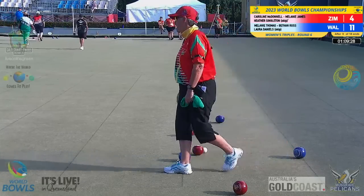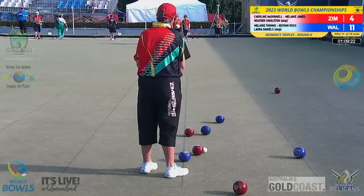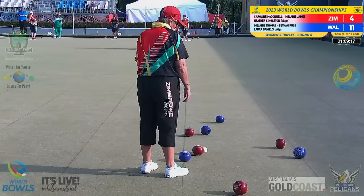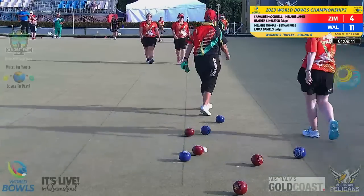Melanie's going to come down on her backhand, hunting out there, manages to get back in. So it's gone to a good home there. Very good home. Not far away.